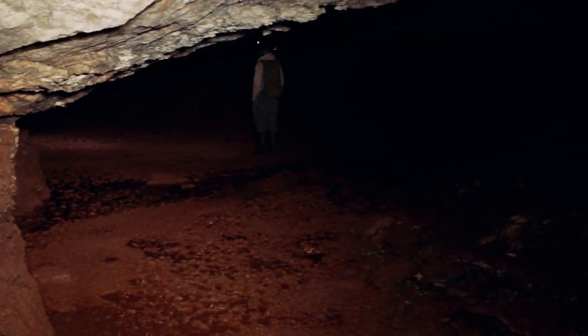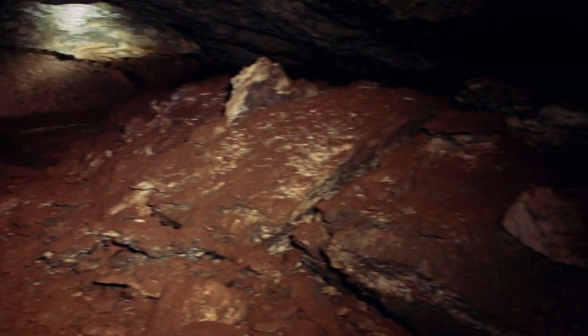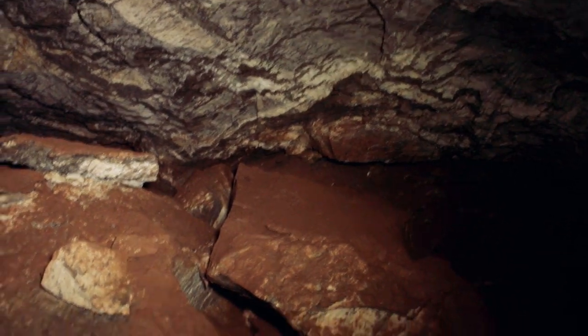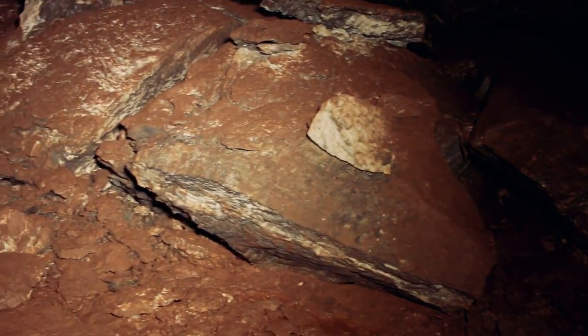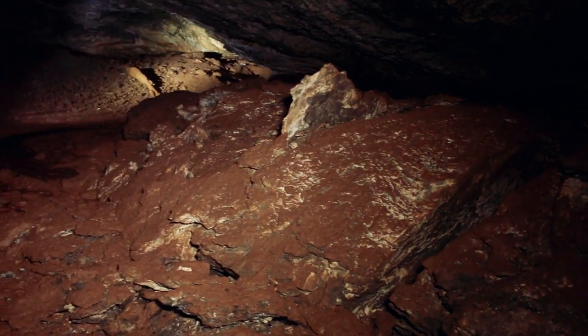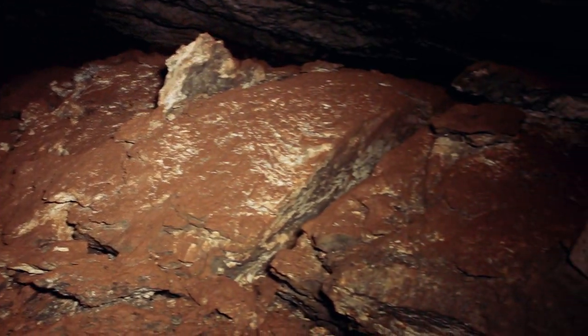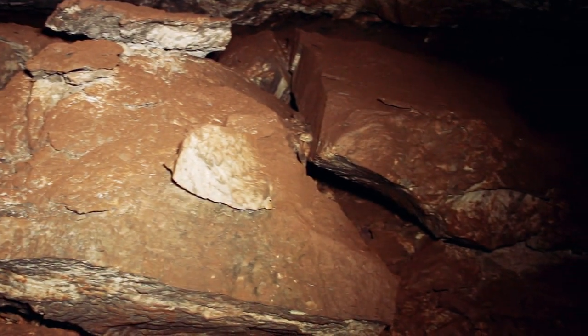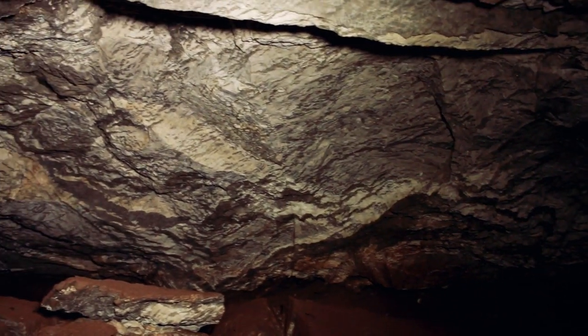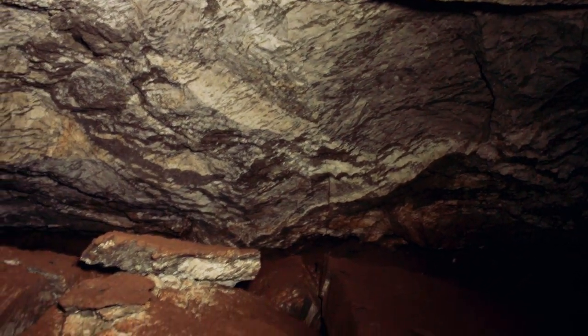So here at the back of the big entrance cavern here behind us, there's these large chunks that have fallen from the ceiling. Sitting here on the floor, and they're big. This whole section here is probably, I don't know, 40 feet long of fallen chunks from the ceiling. You can see where they came out. It's like exact jigsaw puzzle pieces.